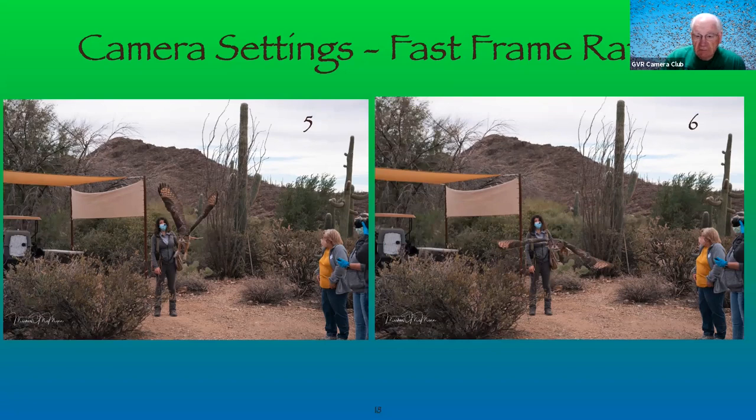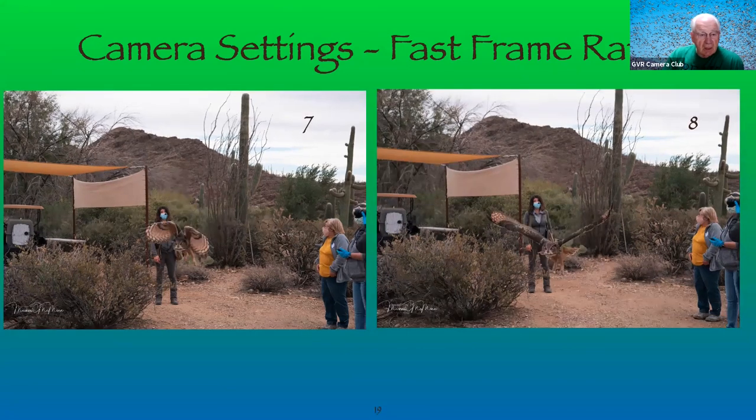Image five, another wing position. And notice the bird is getting closer because it's flying towards me. Number six, another position. Number seven, and what this does is it gives me 10 shots to pick from as far as what I think is the best wing position, what is the best background.